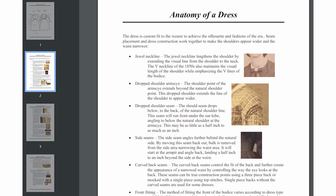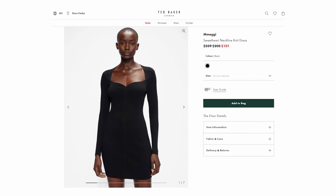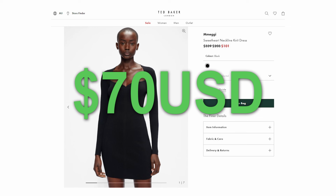I did do a tiny bit of research to try and get the terminology correct there, so let me know if I got anything wrong. But these are some of the keywords I would look for when trying to buy a dress like Shelly's. This dress from Ted Baker London looked super similar to the one Shelly was wearing, barring the mesh on the chest, selling for about $70 US.